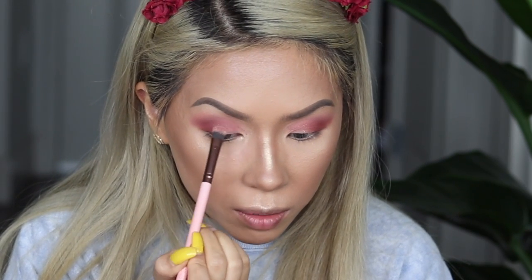So let's go in with this shade Fantasy here. Yeah, this is a little more glittery. I'm gonna pat that onto my inner corners and onto the center of my eyelid. There we go, that's giving me what I want. Just like some little glittery pop right there. These are bound to fall off though, I just know it.